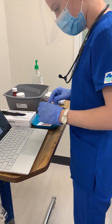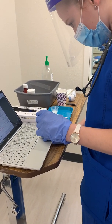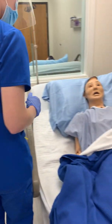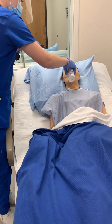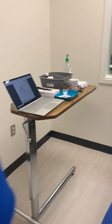Okay, now these are just your ibuprofen. So 800 milligrams by mouth every 8 hours. PRN is pain. You still express pain, correct, Shirley? Perfect. So here you go. Thank you. Just going to be throwing these away.